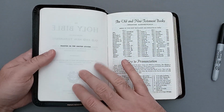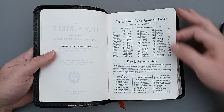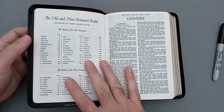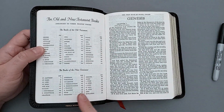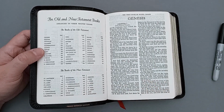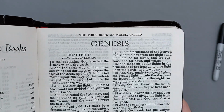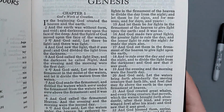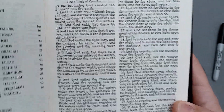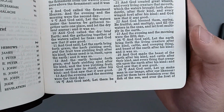So they're printed in the United States. Then we have our Old Testament and New Testament books, your table of contents, and you have your pronunciation key there for all of your phonetic markings. Then another table of contents, but in the proper order instead of alphabetical order. And then you have the first book of Moses called Genesis. So we'll take a look here. You can see it is a double column verse by verse, and it is using pilcrow markers to indicate a new paragraph. It's a double line drop cap at the beginning of the chapter. You have your page number at the bottom center there.